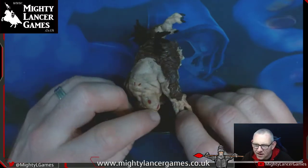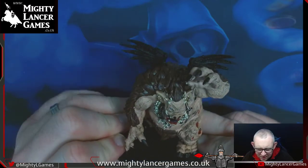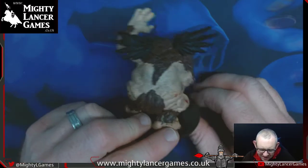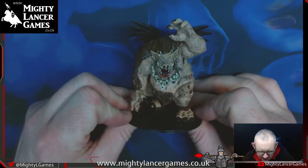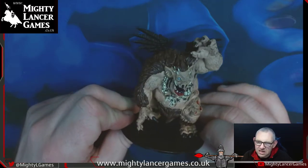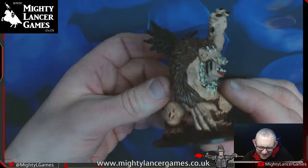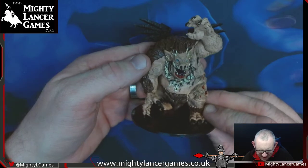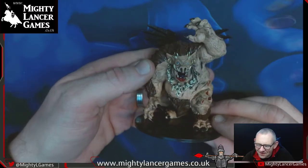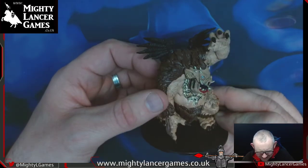This chap is an Alfeshni. He's one of these, darling. A boar demon. That's creepy. He's an Alfeshni, depending on which monster manual or bestiary you may be looking at for Dungeons and Dragons or Pathfinder or whatever. And they are a greater demon, basically. They're a fearsome opponent, and he's a well chunky lump of plastic that could grace your gaming table in the not too distant future for the bargain value price of £14.99. That's a lot for me.